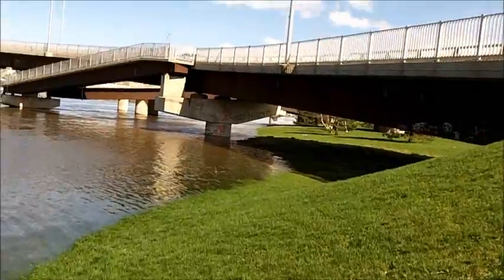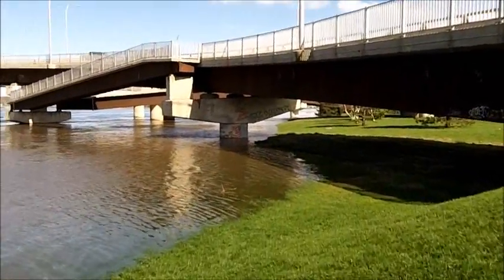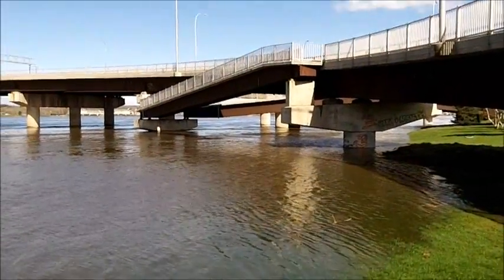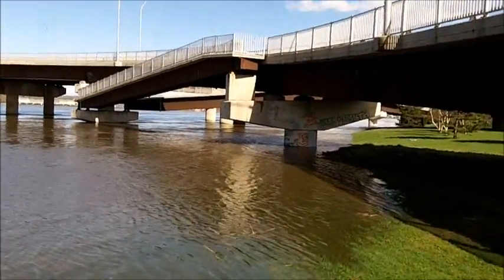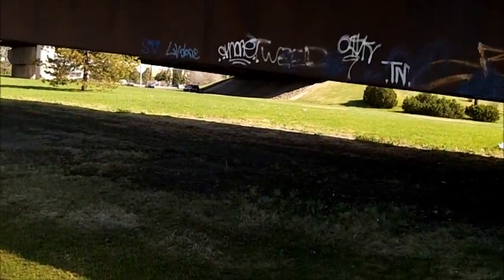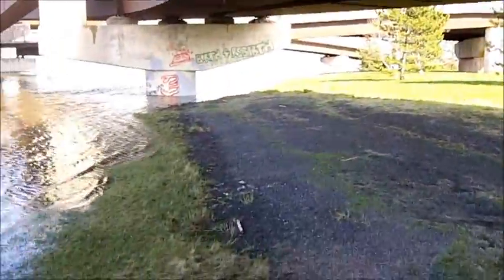Working our way underneath the city bridge. Usually you'd walk between all those piers. There's a trail, but it's flooded. People sleep underneath these bridges. That's why you see blankets and clothes and stuff. It's sad.